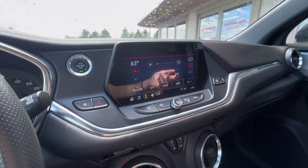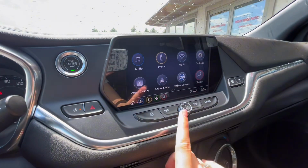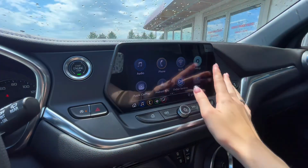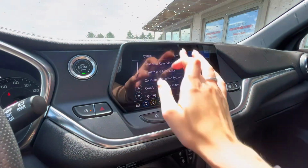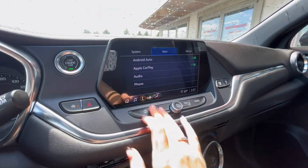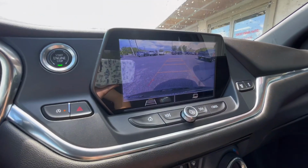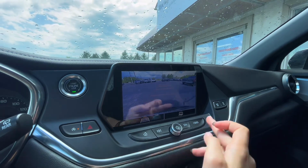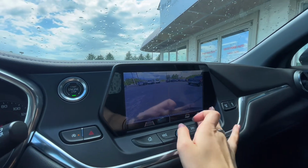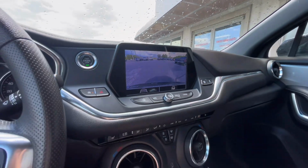You also have your climate controls up here, so you can go ahead and adjust that temperature. You also have your OnStar services, Wi-Fi, and settings, so anything that you would need to know about the vehicle, of course, or apps, go ahead and access it right there. And one last thing up here is your backup camera. Putting the Blazer in reverse, you got a nice backup camera, as well as you can go ahead and turn off the lines, as well as you can have a little bit of a hitch view there. Nice and simple to go ahead and use.